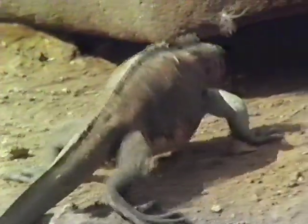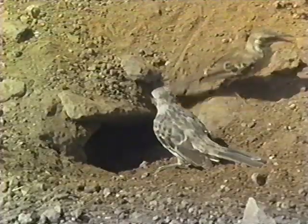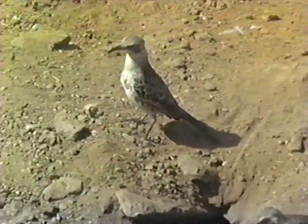The nest hole was probably a trial excavation, or one in which she wasn't yet ready to lay her eggs. That doesn't stop the mockingbirds from seeing if there are any eggs for them to steal. Failing that, they search for insects, disturbed by the iguana's digging.